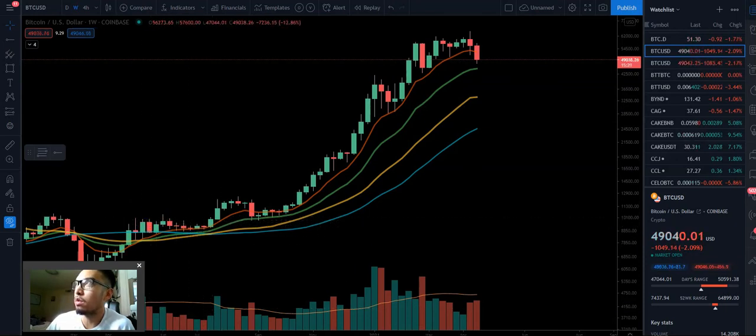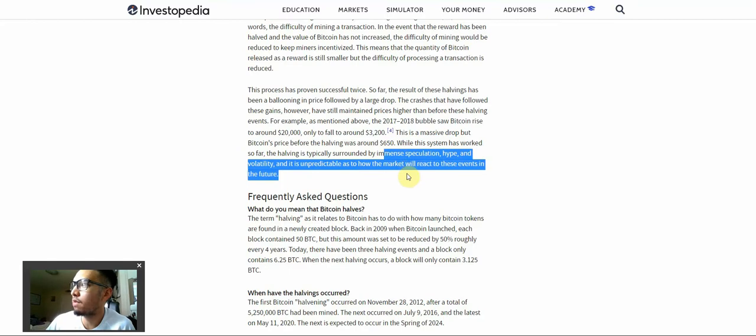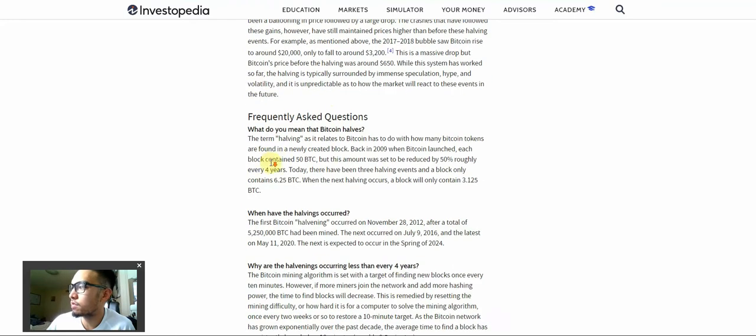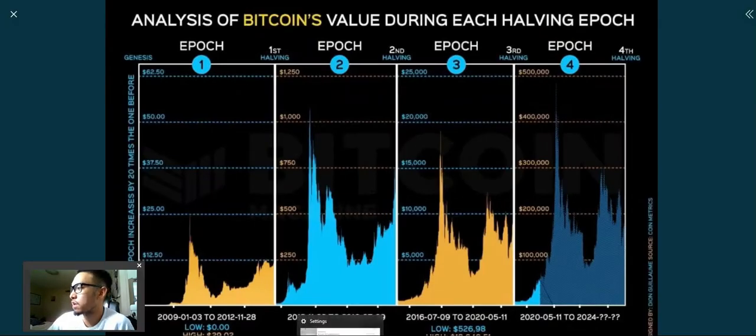Back in May 2020. All right, and while this system has worked so far, the halving is typically surrounded by immense speculation, hype, and volatility, and it is unpredictable as to how the market will react to these events. And the next one is expected in spring of 2024. So let's look at these. This right here highlights the price of Bitcoin from its halving.